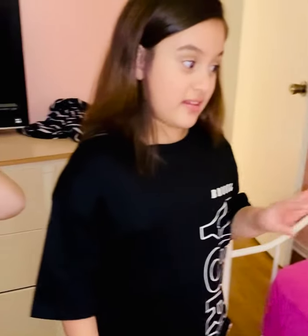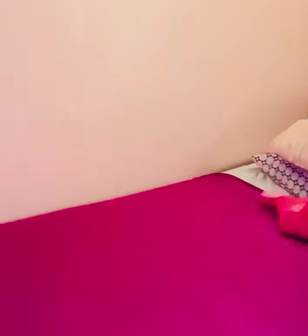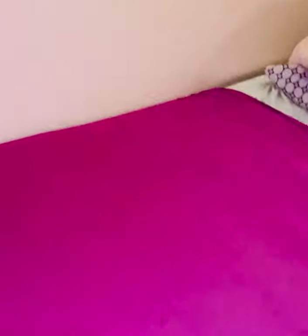But fix it on your bed first. And it's easy to fix the bed after you wake up. It's so easy, I will show you. It's like this, for example. Then you just have to fix this to make it straight, like this. Wow, nice.